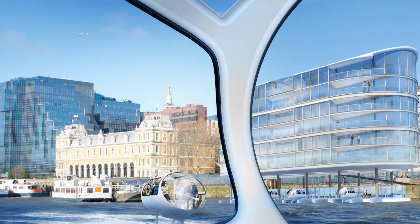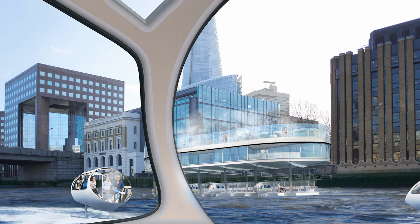So I presume then that with this design of taxi, it's not going to be so susceptible to bad weather. Absolutely critical. London, the river is totally different from Venice. So we're not going around in an open-topped gondola. This is an encapsulated vehicle. So you'll be protected from the river, from the weather when you're inside. Big areas of glass with very good visibility through, so you can enjoy the view and the experience.